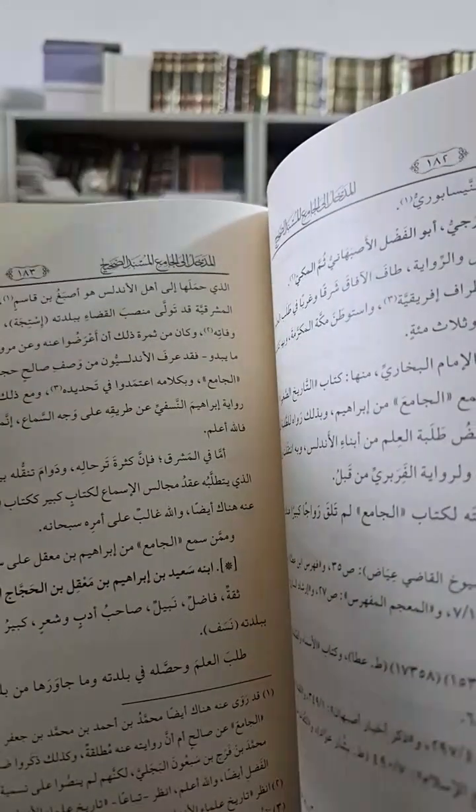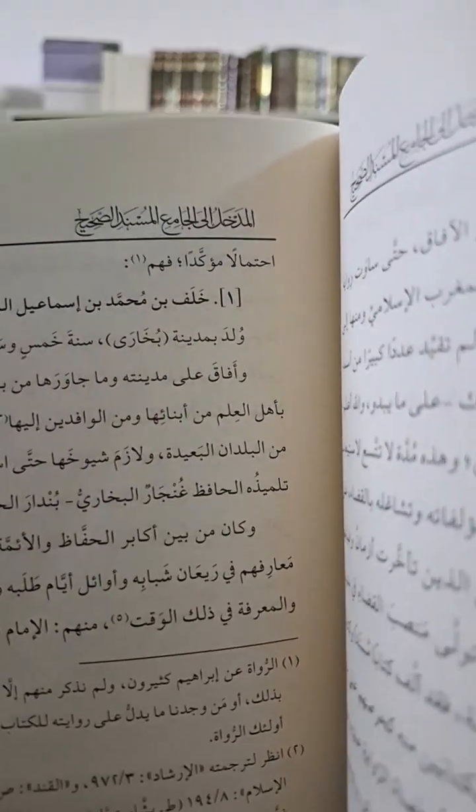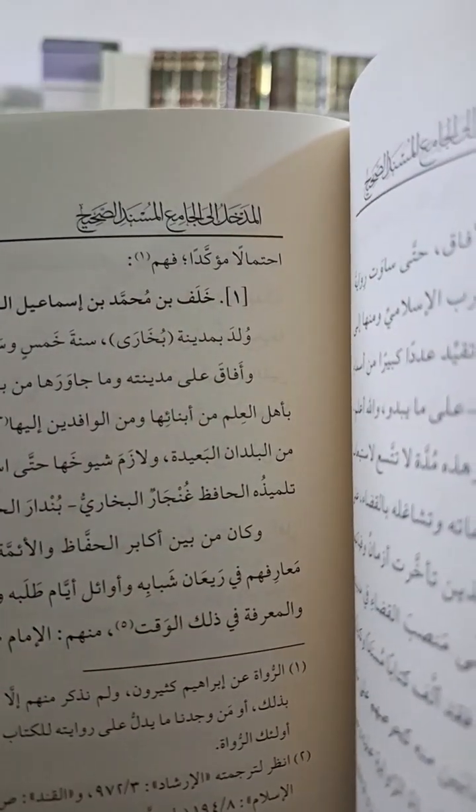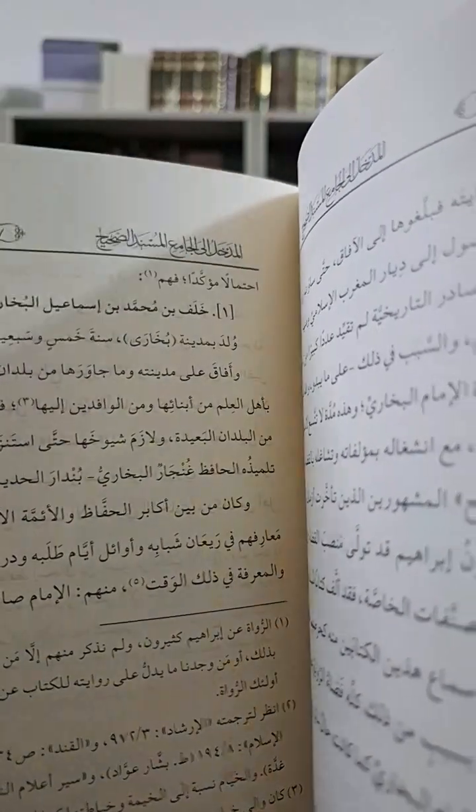And then we have from his students his son Sa'id ibn Ibrahim ibn Ma'qil ibn Hajjaj al-Ma'qili, and before that we have Khalaf ibn Muhammad ibn Ismail al-Bukhari. And al-Khattabi narrates from Khalaf ibn Muhammad, who is one of the students of Ibrahim ibn Ma'qil al-Nasafi.